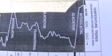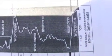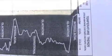So we had a real warm period about how long ago? 125,000 years ago. Sea level was quite high, several hundred feet higher than it is today, I'm told. And then it dropped down, we had an ice age, and at the bottom of that, where it says glaciation there, that's where the people from Asia scampered across to come to North America, across the Bering Straits. And then from that period on, it has been getting warmer and warmer and warmer.